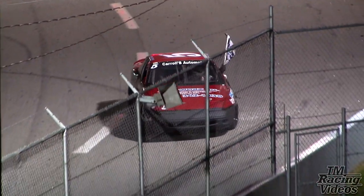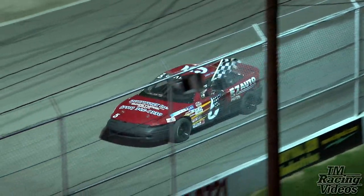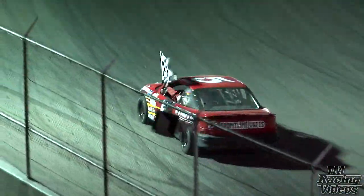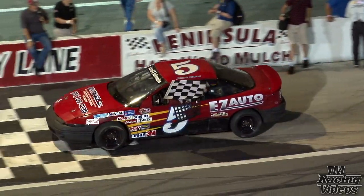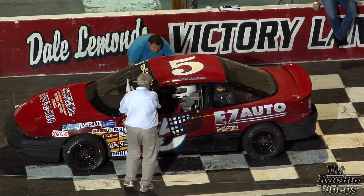All night long, race fans. You are getting your money's worth tonight, huh, Buck? It's been barn burning style here at Langley Speedway. Jesse Jones, his Easy Auto Saturn, heading down the front stretch, getting ready to pull into Dale Lemons victory lane, I believe, for the 3rd time in a row, Mike. Is that correct? For the last few laps, and then does the bump and run, and then pulls into Dale Lemons victory lane.